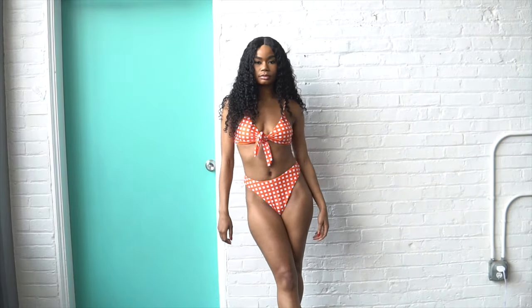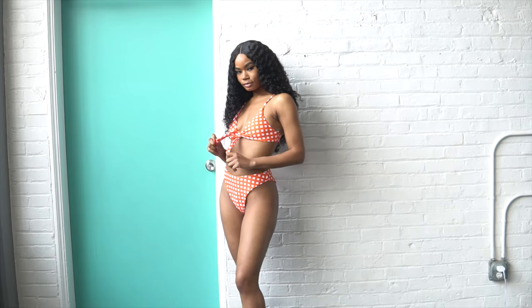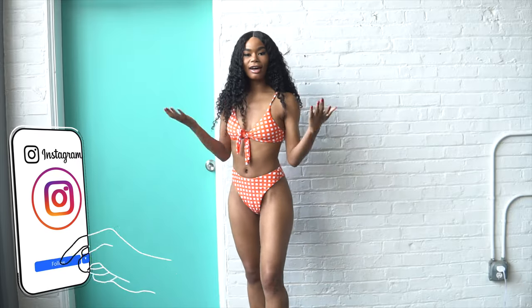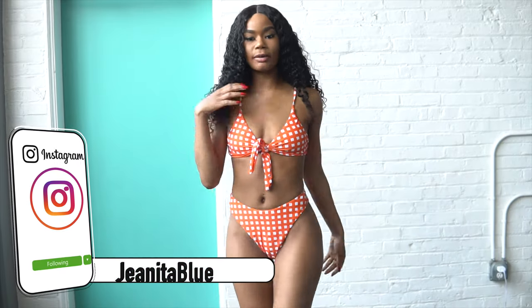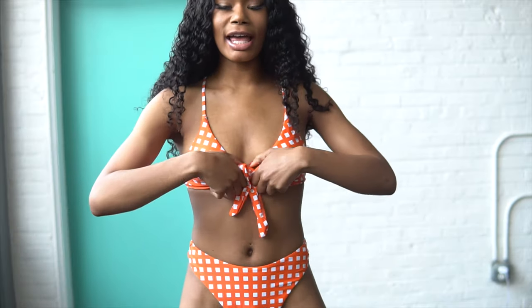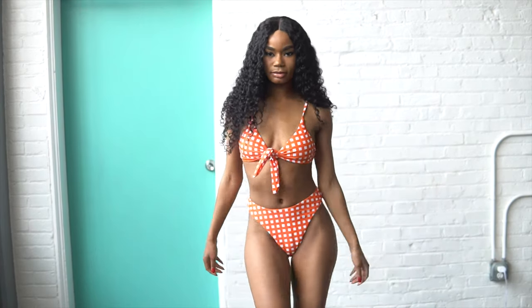Next is this beautiful orange swimsuit. It is vibrant, it is fabulous, and it is so freaking chic. So let me just give you a close up to show you. So you get this bralette right here. This actually comes apart, so if you are bigger at the top or smaller at the top, you most definitely can adjust this to fit you.